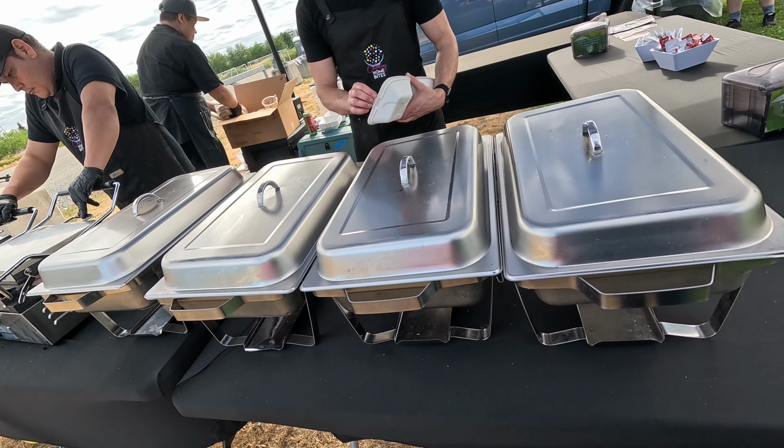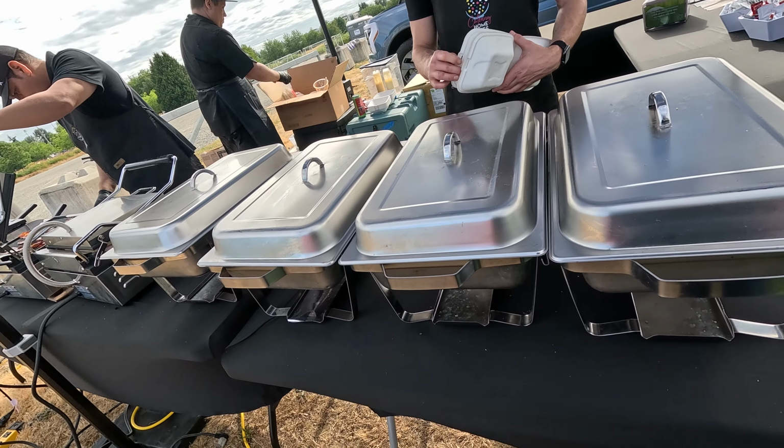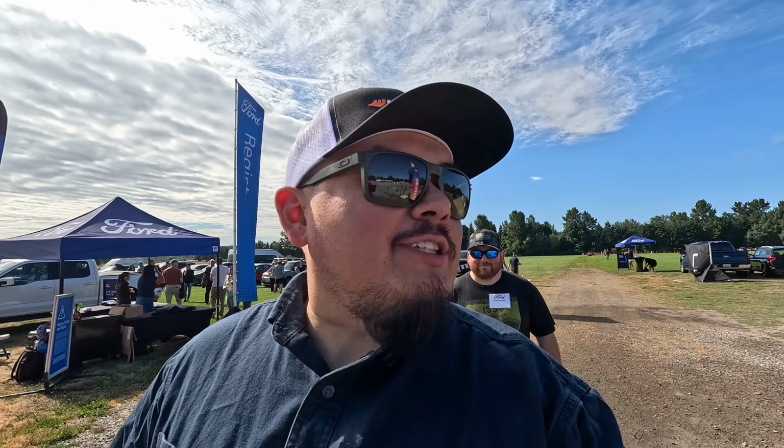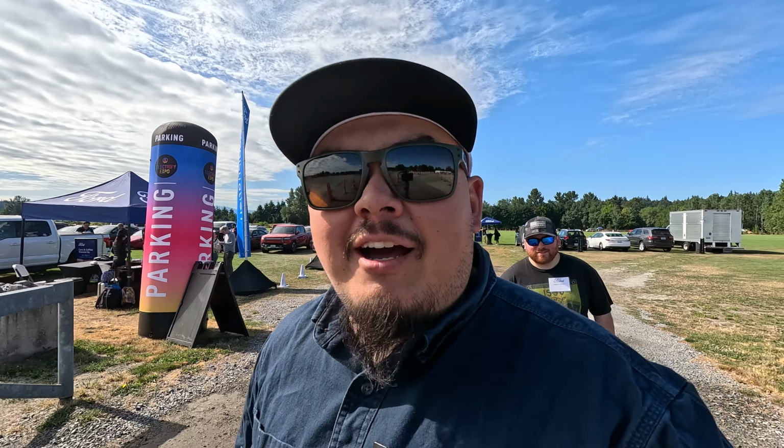Is this the line for breakfast? Depending on what you want. Ham and cheese is currently out, but... Oh, bacon right here. Okay, gotcha. Bacon, yeah. Perfect. This time I have Rob responsible for the instructions, because last time when I went to the Overland Expo, I got completely lost.